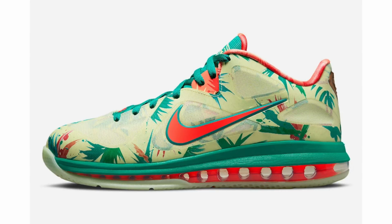Well, the good news is we do have confirmation that a release will be coming due to the fact that official images were loaded onto Nike sneakers. So what you're looking at is the 2022 release. And it's a bit weird.